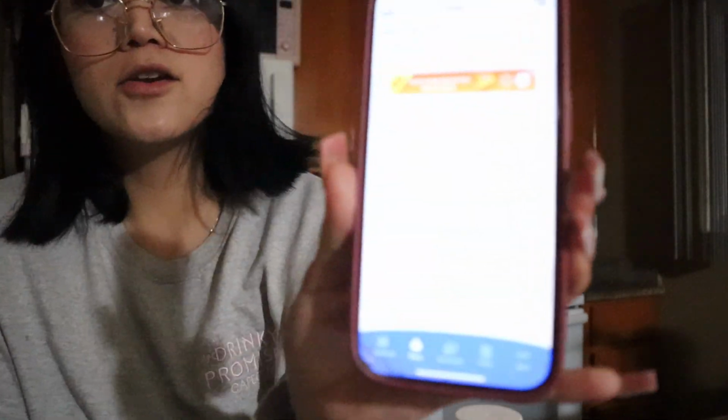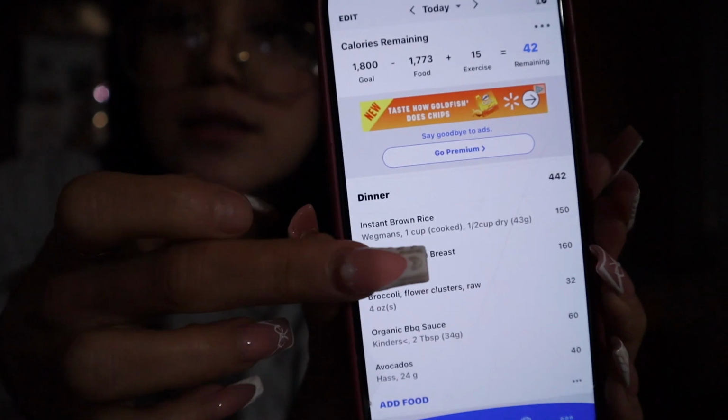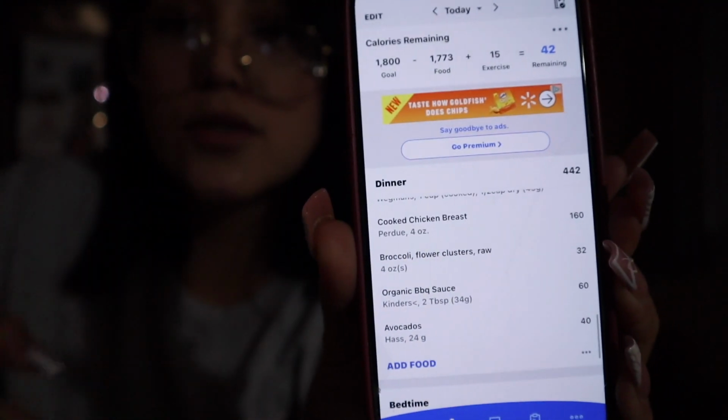And then I feel like we can afford some avocado. I kind of know what 24 grams of avocado looks like. Okay, so this is what I have so far. I have 42 calories left. Here it is. As you can see, the brown rice, the chicken, the sauce, the avocado, and that looks like a really good meal for dinner for me. And I think that's all I'm gonna have. I mean, I don't know what I can afford with 42 calories left.